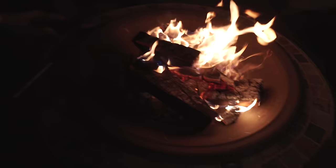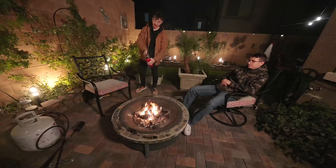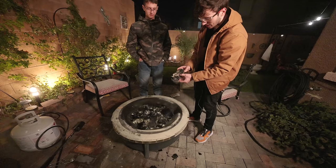But what was getting burnt was the wood. I thought it looked perfect, but we might have left it in for too long. Oh, shoot. Our wood has literally just disintegrated. Is that gonna be structurally sound for a desk?